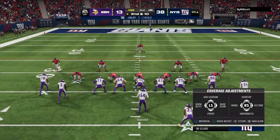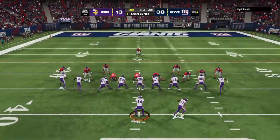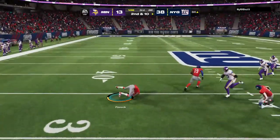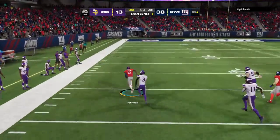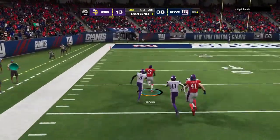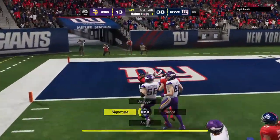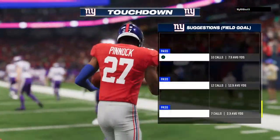Third quarter from MetLife Stadium. Here's a 2nd and 10. Darnold. Oh, thank you. And for the 4th time tonight, it's an interception. Oh, and he's gone. And he's taking it to the house. Oh, he might. Oh. Bring it back. It's a pick 6 and a Giants touchdown.